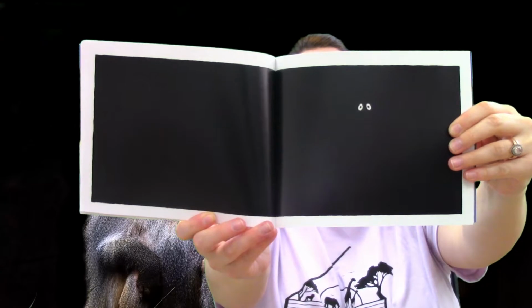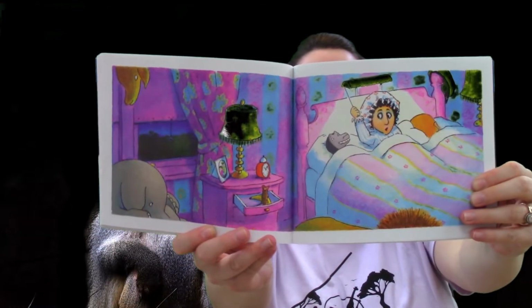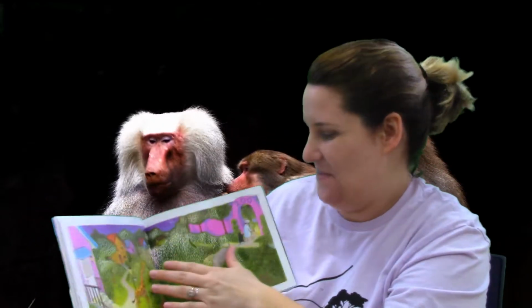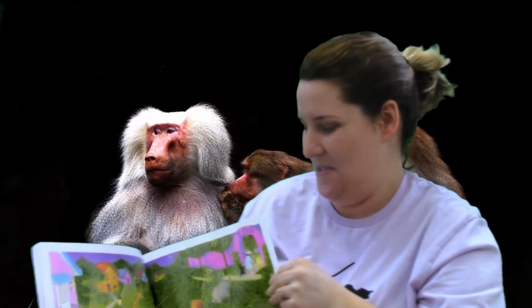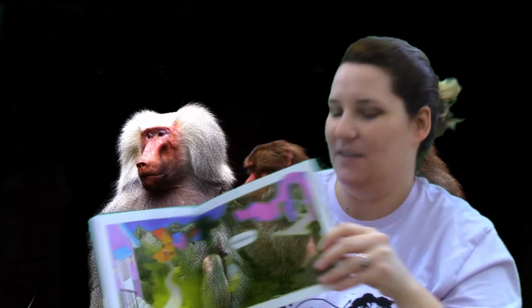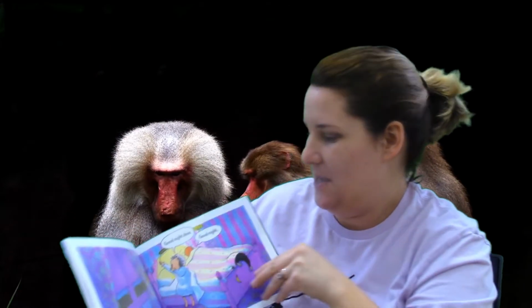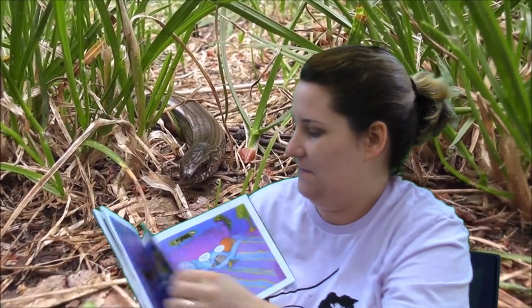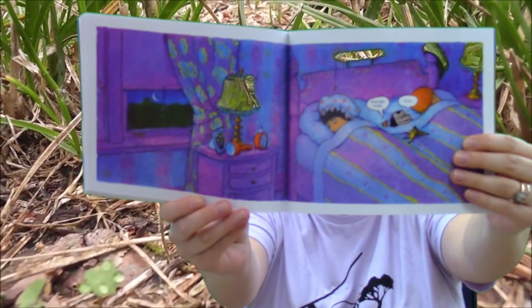Oh, she's realized something. I love the monkey's face. The picture, he's just smiling. He's so cute. She's put it back up. Good night, zoo. And still the monkey comes back. Good night, dear. Good night. Good night, gorilla. Zzz.